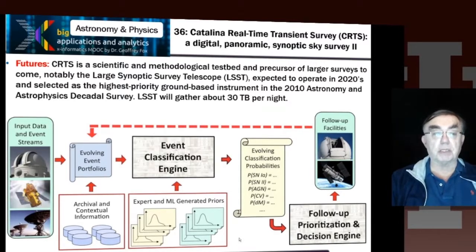However, it's a precursor of a very famous project, the Large Synoptic Survey Telescope, LSST, which is meant to operate in the early 2020s as a very high priority instrument for astronomy, and has a sort of process to decide what the field wants to do. LSST will take that 0.1 terabyte and make it about 30 terabytes per night.